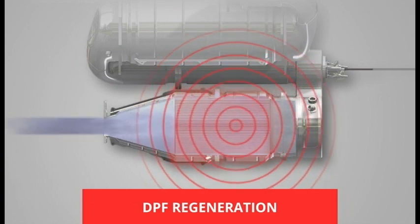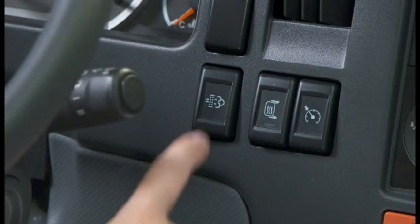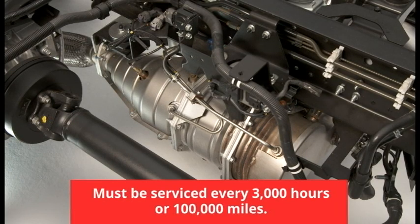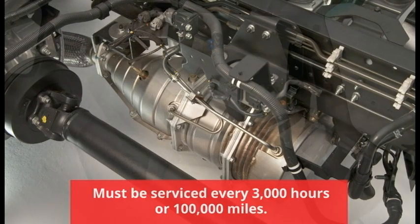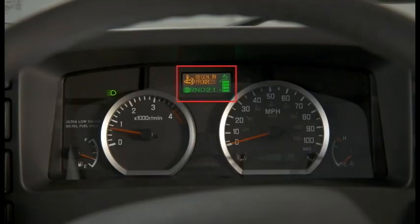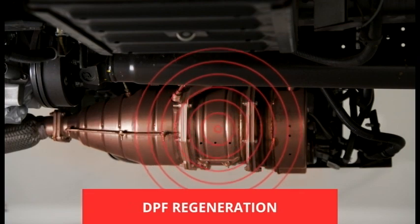Depending on the conditions, the system may perform the regeneration automatically, or it may require you to perform a selective regeneration. As a reminder, the system must be serviced by an authorized Isuzu dealer every 3,000 hours or 100,000 miles, whichever comes first. During the regeneration process, an amber indicator in the instrument panel will illuminate to notify you the process is taking place. When regeneration occurs, exhaust gas temperatures are increased to effectively burn off accumulated soot. For more on this process, see the regeneration section of this video.